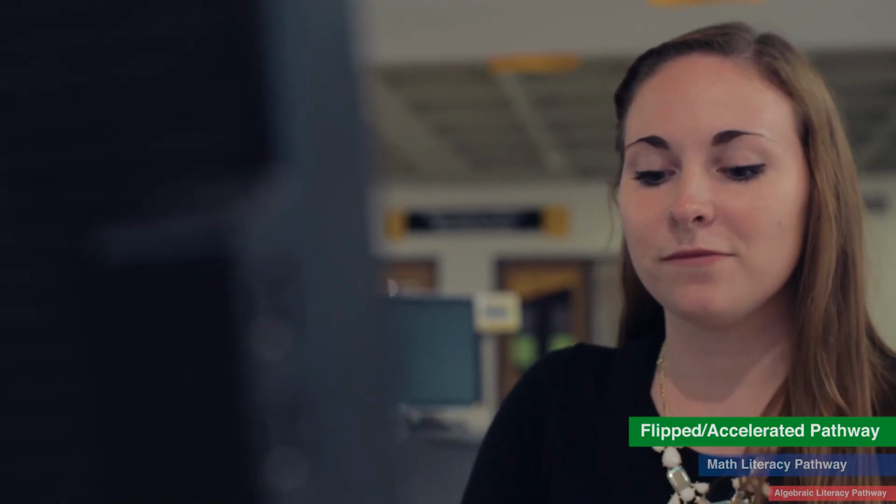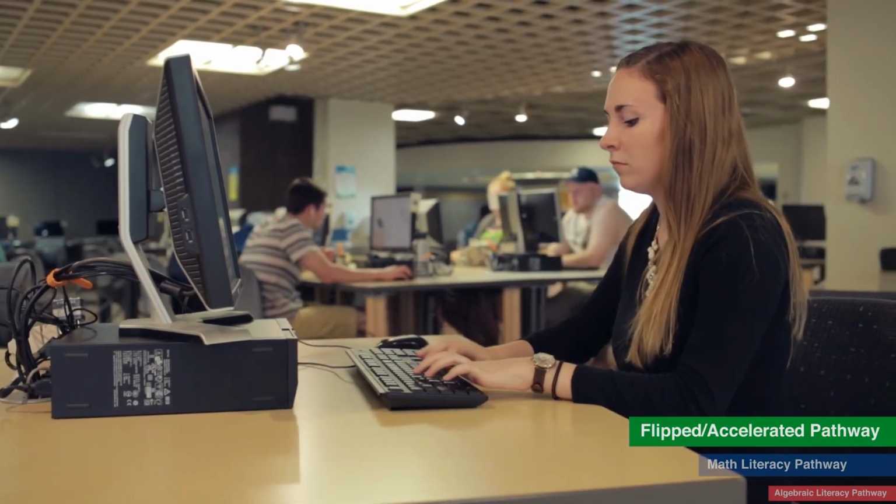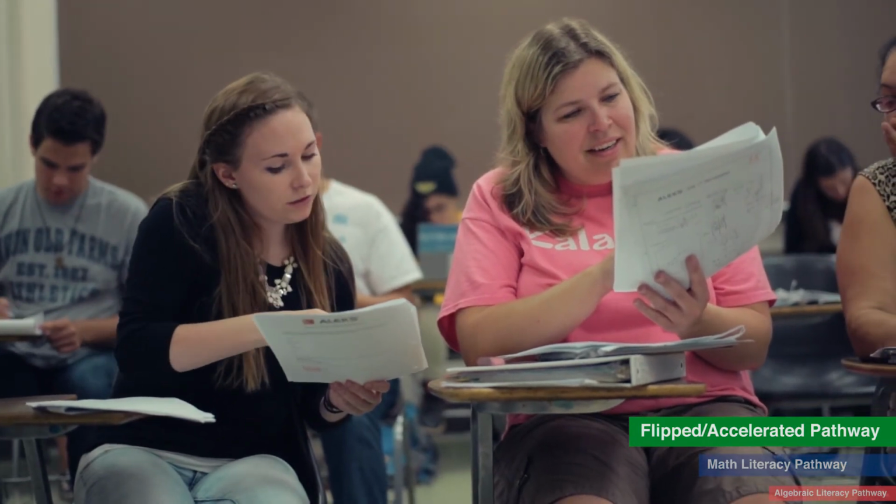The flipped classroom is a model where students watch their video lectures outside of class instead of sitting in class and taking notes. They take notes outside of class, and then when they come to class, they actually do their homework. So they can work at their own pace, watch the video as many times as they want, and come to the classroom asking questions, so they feel that classroom time is used more efficiently and effectively.